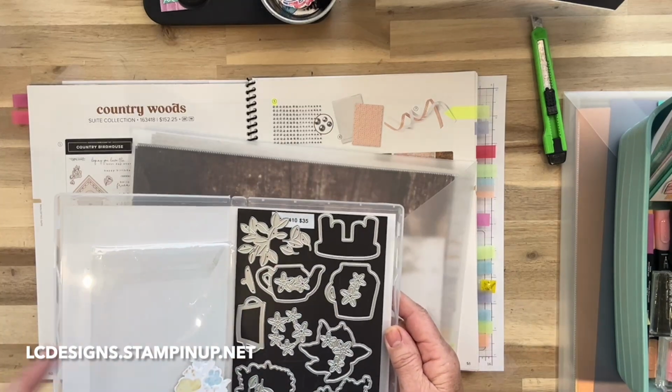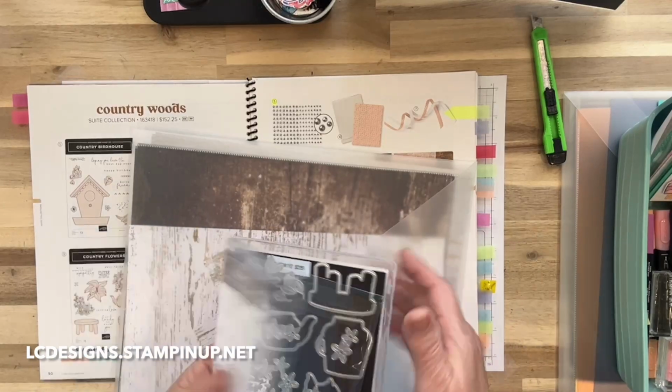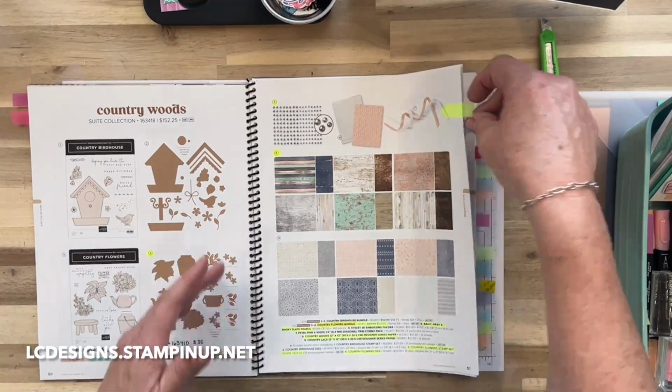Look at all the dies that go with it. I've seen some cute projects already made with this. Okay, so let's move that one aside. And what do I have next?